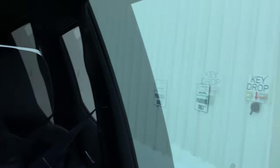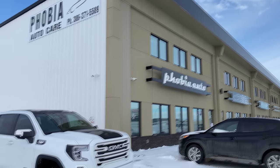Just waiting patiently at my buddy's shop, having some breakfast. We're gonna be outclassed on this one. He has a Hummer H1, heavily modified. At least we'll have somebody that can pull us out if we get stuck.